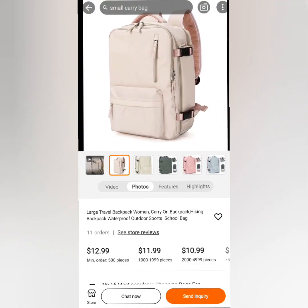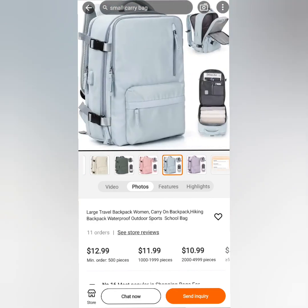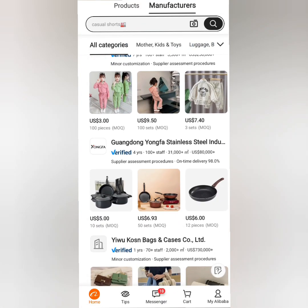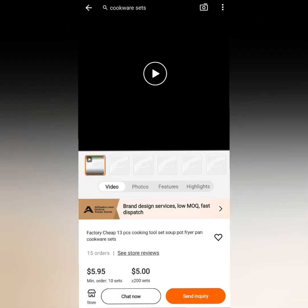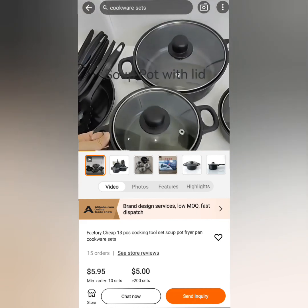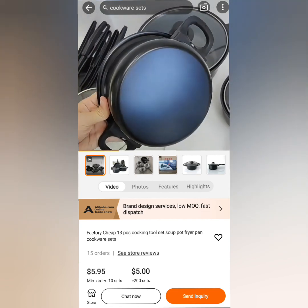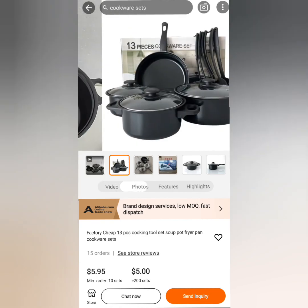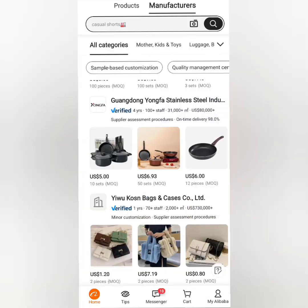You can click on an item to see the specifications, to see the colors available, and to see the price. The price depends on the number of items you're buying as well. So when you click on an item, be sure to check the price. You can see the prices are different. So those are cooking pots. You can see the price over there.